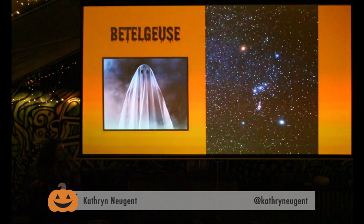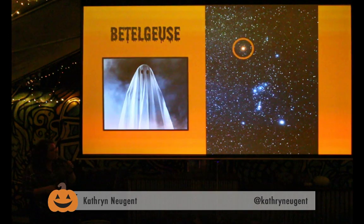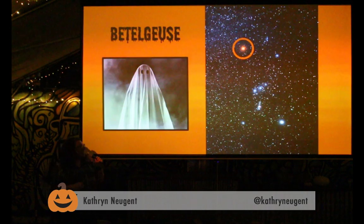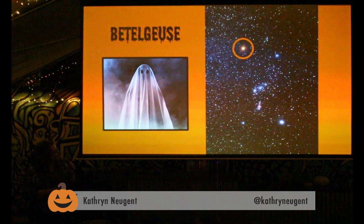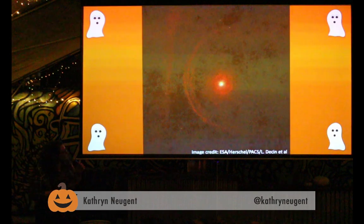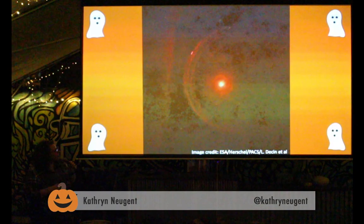One favorite runaway star that we all hopefully know and love is Betelgeuse. And so here's the constellation Orion that we can see in our nice winter sky. It is the armpit of Orion. And it's actually pretty cool. You can image it in the infrared and actually see its dust creating a bow shock.